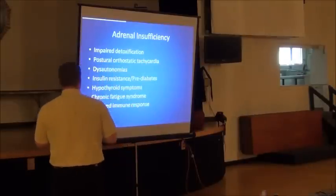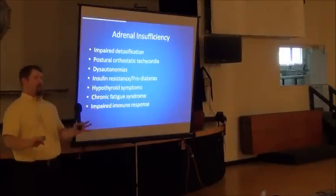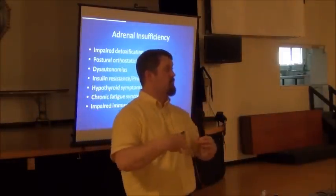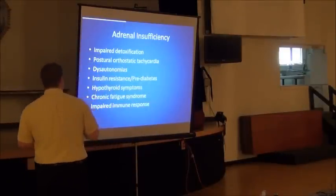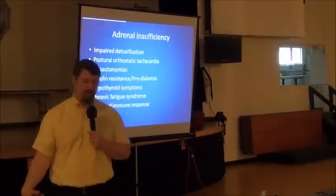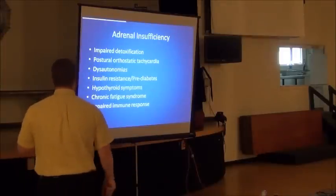It causes tachycardia, especially the things where, whoa, I got up too fast, and it takes a second. Those types of postural hypotension or tachycardia, rapid heart rate in response to quick changes in posture. Dysautonomia is just the autonomic nervous system not working well, which leads to heart flutters, shortness of breath, panic attacks, and insomnia.